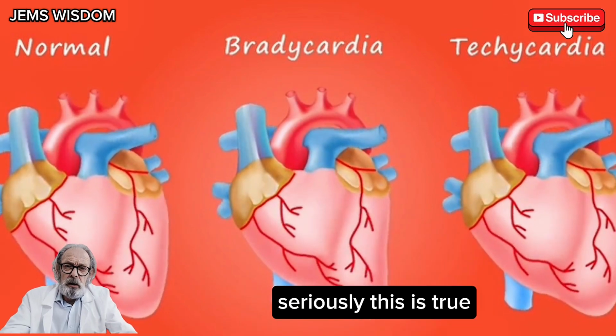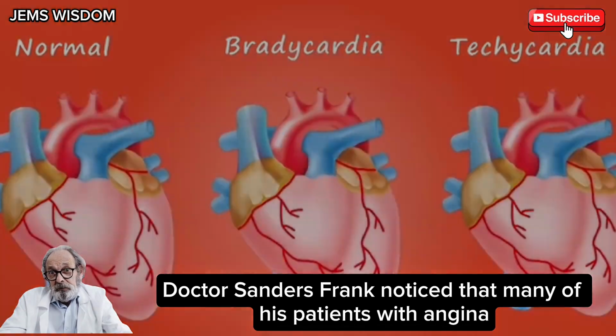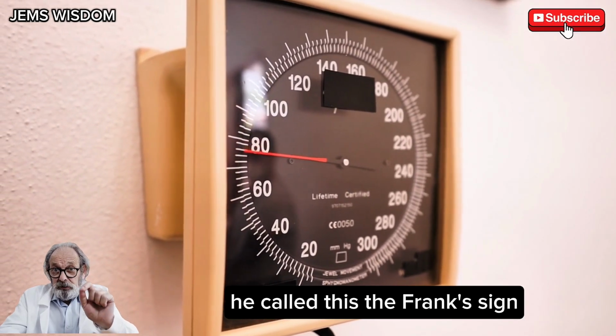Seriously, this is true. Back in the 1970s, Dr. Sanders Frank noticed that many of his patients with angina, chest pain, had a diagonal crease in their ear. He called this the Frank's sign.